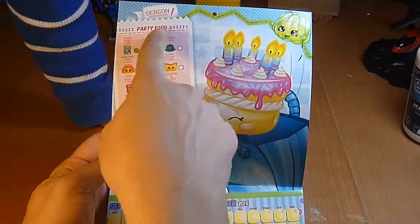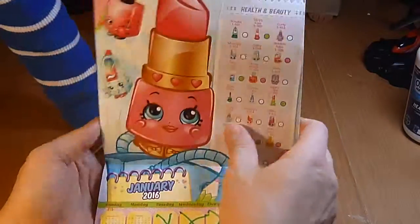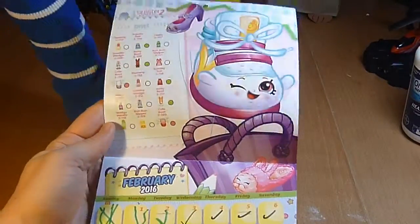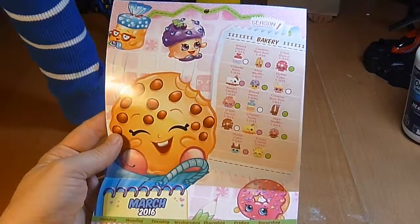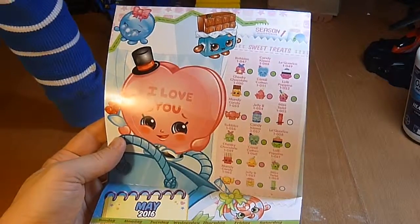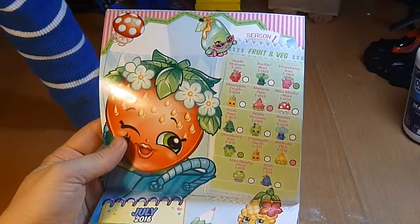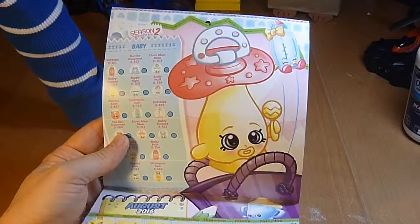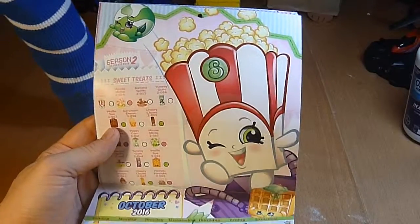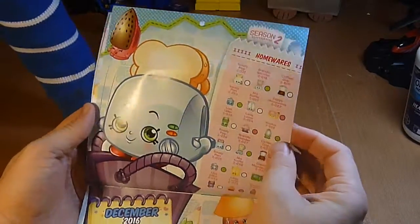Right. Now, what we got here is it has Shopkins from season 1 and 2, and the pictures on the different pages have, this is Shopkins season 1 party food, right? Season 1 party food. This is season 1 health and beauty, and we've been marking off days, as you can see, right? Yes. Season 2 shoes. Season 1 bakery. Season 2, fruit and veg. Season 1, sweet treats. Season 2, cleaning and laundry. Season 1, fruit and veg. Season 2, fluffy babies. Season 1, bakery. Season 2, sweet treats. Season 1, dairy. Season 2, homewares.